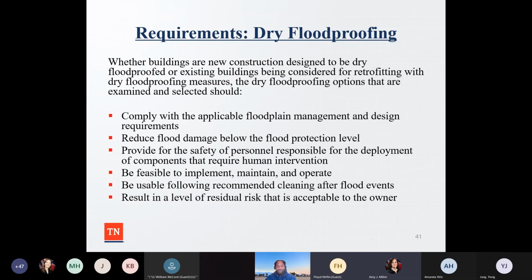How much human intervention, safety of my employees, or being able to get to the building, and then making sure that you have a level of residual risk that's accepted by the owner. Because if I'm a business, let's say I have Miller Bakery and my building is dry floodproofed, if my engineer doesn't look at all this information, I may have a false sense of security that my building's never ever going to flood.